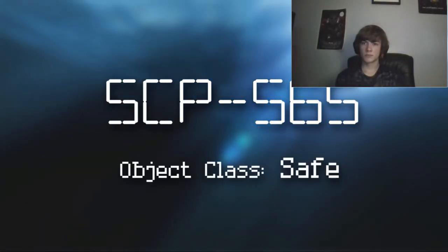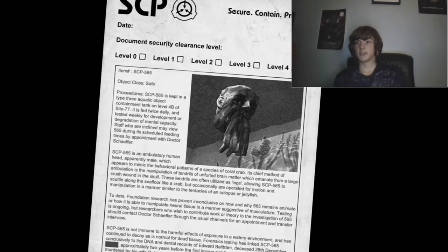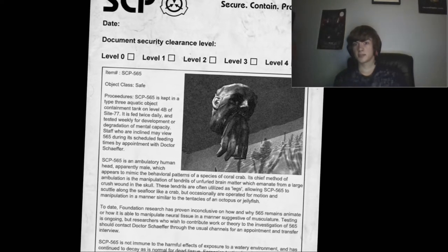SCP-565, Object Class: Safe. SCP-565 is an ambulatory head, apparently male, which appears to mimic the behavioral patterns of a species of coral crab.